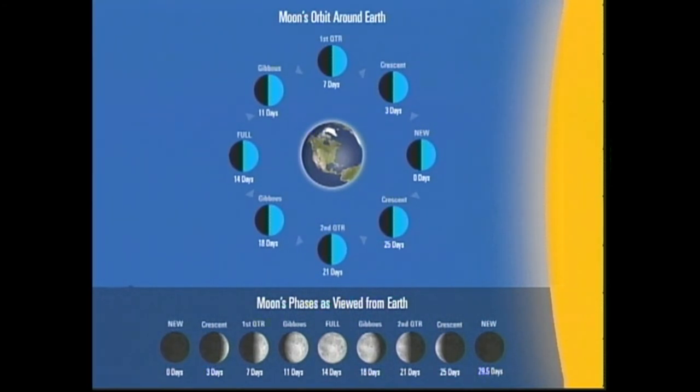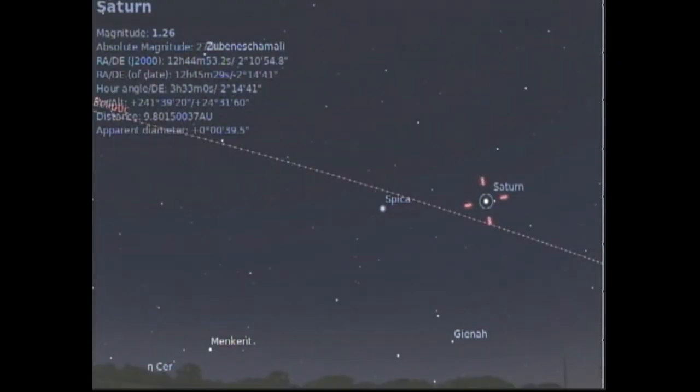Now for our planets. The first planet we'll talk about is Saturn. It is still in the evening sky. It's located low in the southwestern sky, just to the right of Spica, the bright star in the constellation of Virgo, a very beautiful blue star.